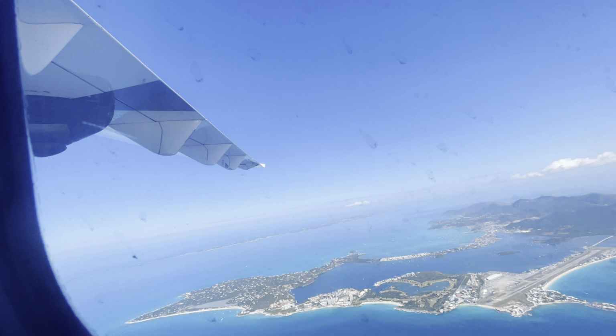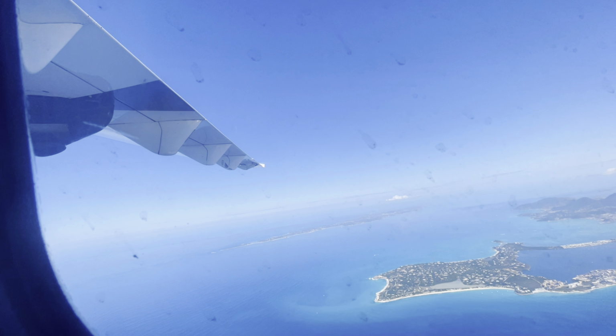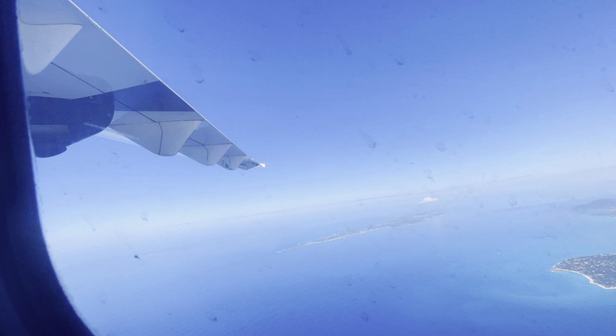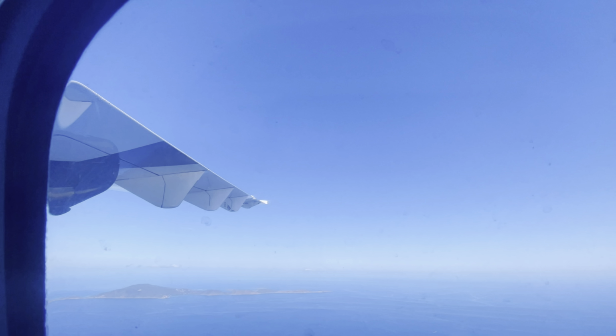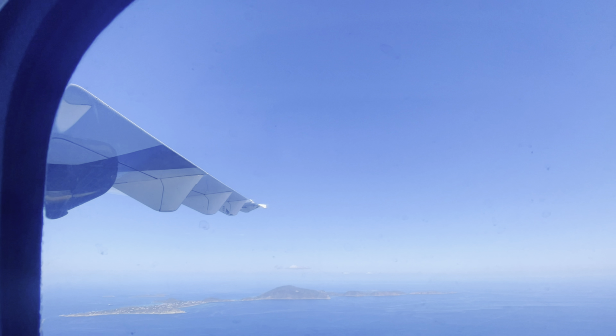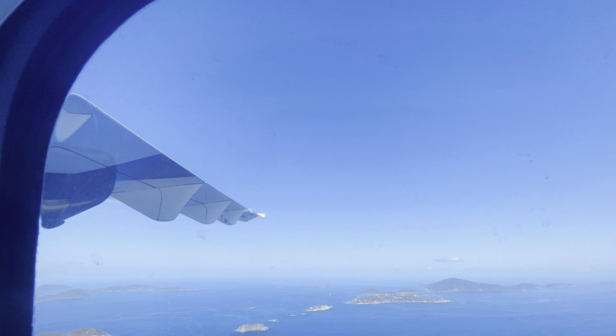Flying on the ATR out of St. Martin, I would recommend sitting on the right side as the departure takes you directly by the airfield. As we leveled off, the seatbelt sign was never turned off, so we pretty much instantly started our arrival into Tortola. On the arrival, we passed by plenty of islands, making for a nice video.